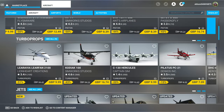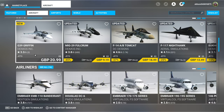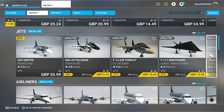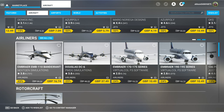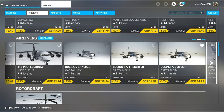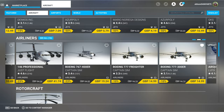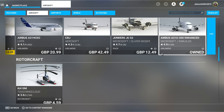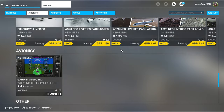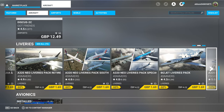So we've got the turboprops here. Quite nice. What about the new jets? We've got the G39 Griffin, the F-14, and all the Embraer here. Quite nice. The 146 Professional is still quite expensive for a plane, but it is the best. We've got the A319 here, and the one we just bought. Now I've got these liveries going for £1. Quite a good sale if you ask me.